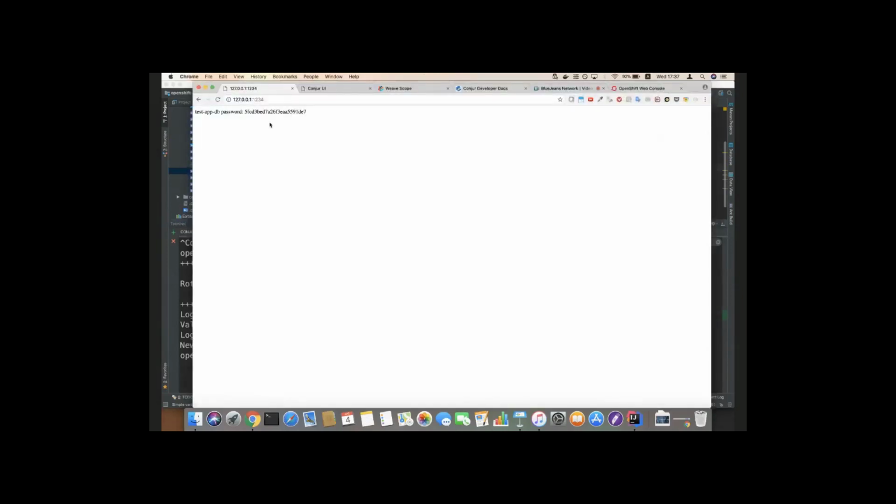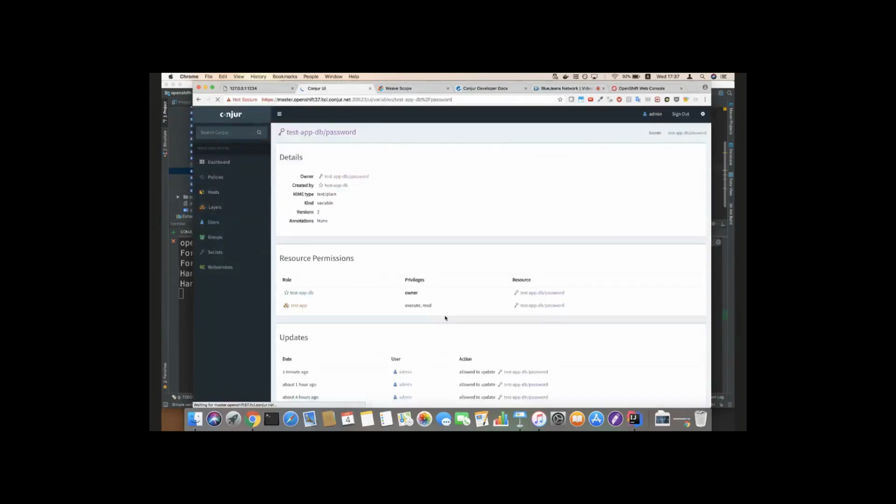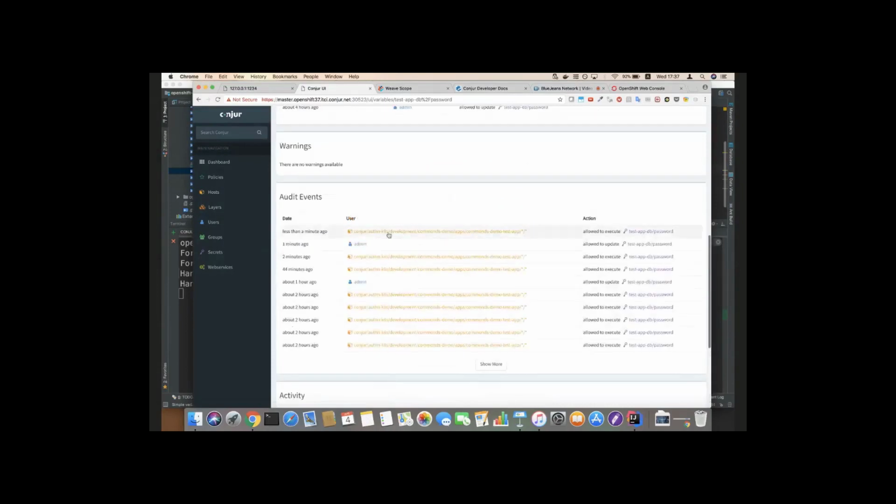This should be relatively fast. It will spit out whatever the value of the password is, because it's just an environment variable that I'm creating here. So this is the new value. You can see that rotation works right out of the box, because if I refresh this, well, it won't work because I've just killed my port forwarding. But if I port forward again and refresh, you can see that we now have the new value. And that's rotation right out of the box.